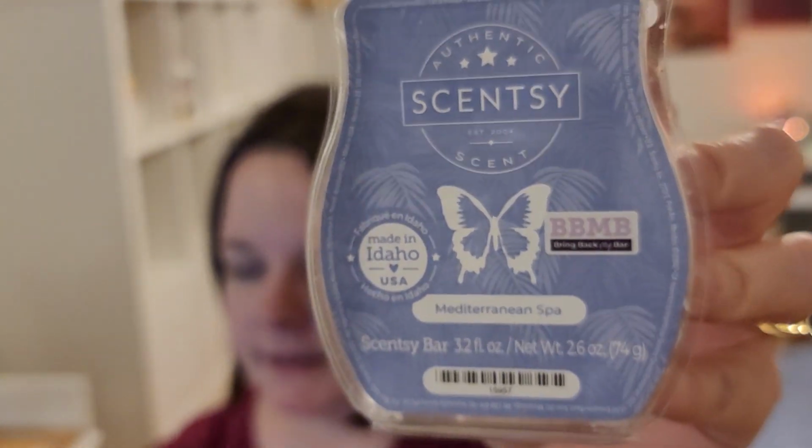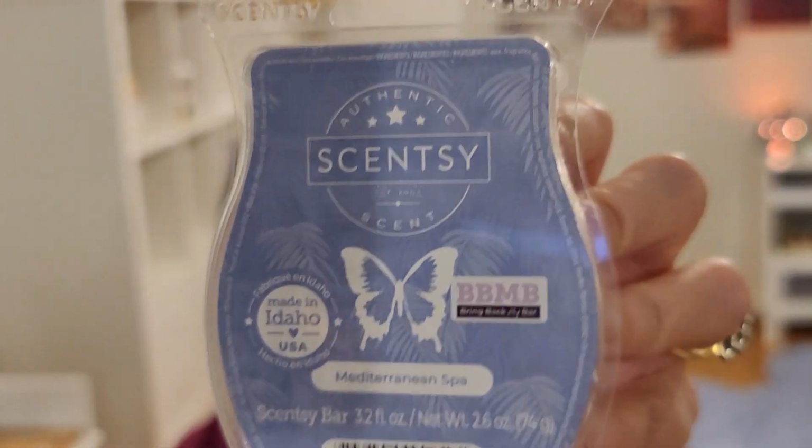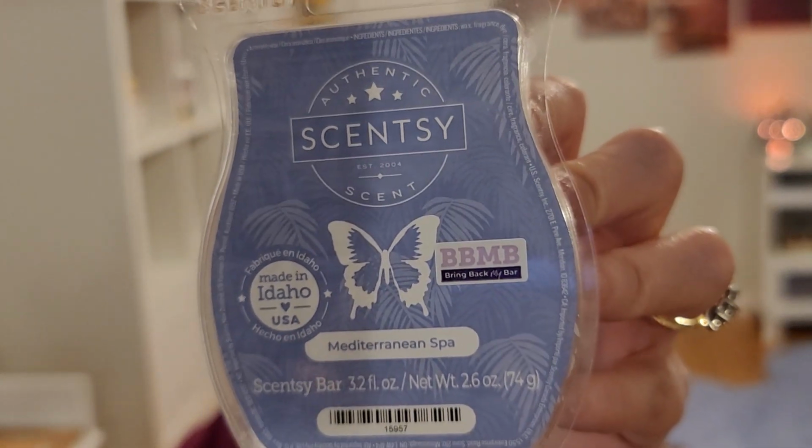Okay, last two, rounding it out. Oh, I'm going to save that one for last. All right, Mediterranean Spa. I'm off my game today, y'all. Sorry. Mediterranean Spa is relax with the smooth, fresh, and breezy scent. Okay. Oh, you know what? Sorry, I'm going to make you wait again.